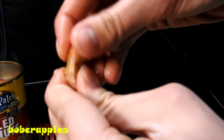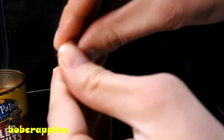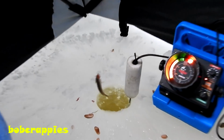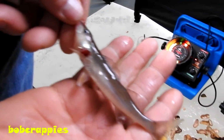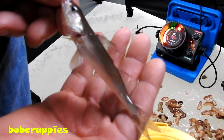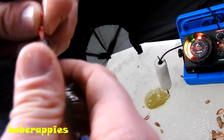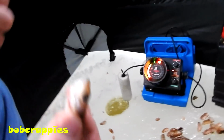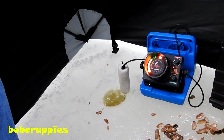All right, so we're just gonna feel it out, find the seams, pry. Oh! It came for a peanut. See if it wants a peanut. Put it in the peanut water. Can you get it? Alright, I'm just gonna grab this peanut, pull out a walleye. Oh my! Oh, little dinky walleye.